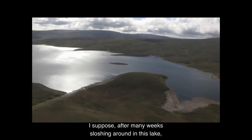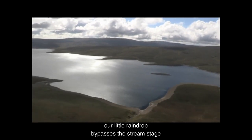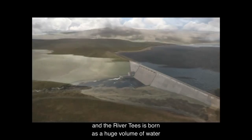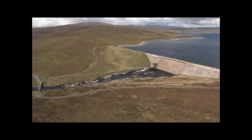I suppose after many weeks sloshing around in this lake, our little raindrop bypasses the stream stage, and the River Tees is born as a huge volume of water, flowing beneath the austere dam wall as a fully-fledged river.